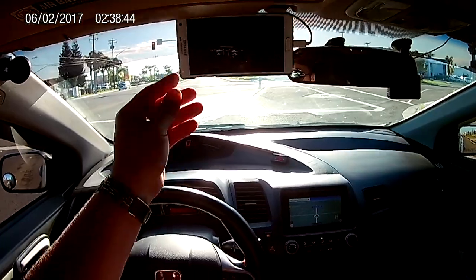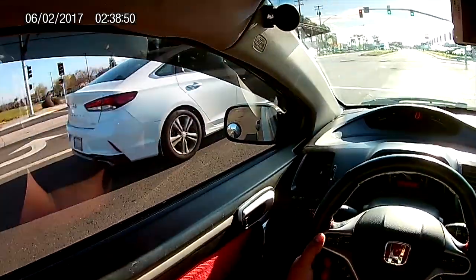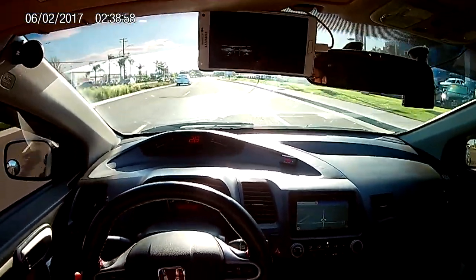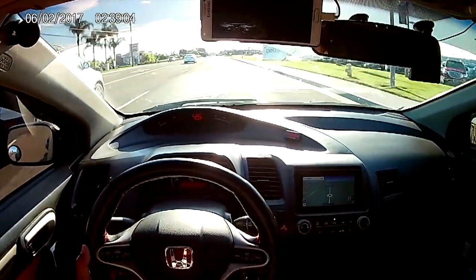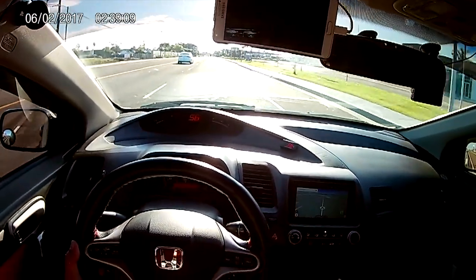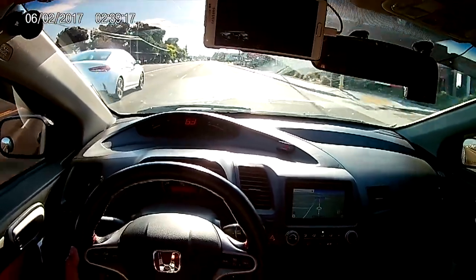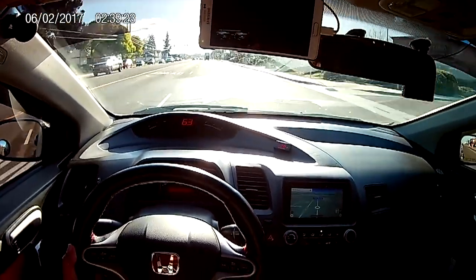Dash cam. I have this one hooked up to Torque, the Torque app. If you guys don't know what the Torque app is, you need to check it out. This shit is tight. It's an OBD2 Bluetooth reader, and you hook it up to your phone. Simple as that. You have fancy tachs, speedometer, the gear you're shifted into, mass airflow sensor, intake temperature, engine load, all kinds of shit. It's pretty tight.